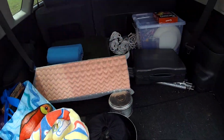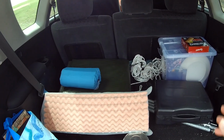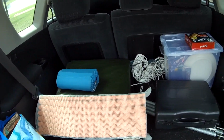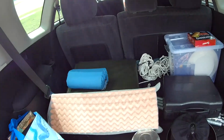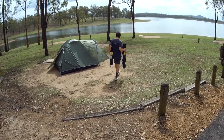Okay, I thought I'd got this packing thing all sorted out. I was amazed at how much extra space I had in the back of the car, only to find that that was due to the fact that I didn't bring the table or the folding chairs with us. So I'm wrong about the folding chairs. I found them in the compartment at the back of the car.